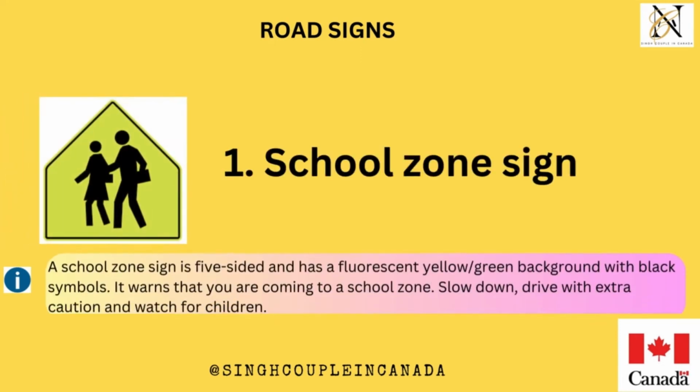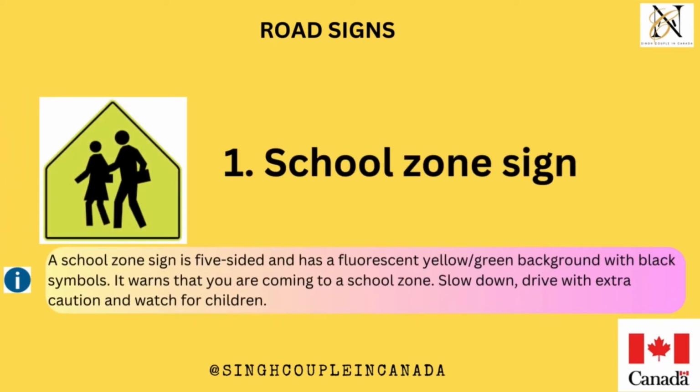School zone sign. A school zone sign is five-sided and has a fluorescent yellow/green background with black symbols. It warns that you are coming to a school zone. Slow down, drive with extra caution and watch for children.